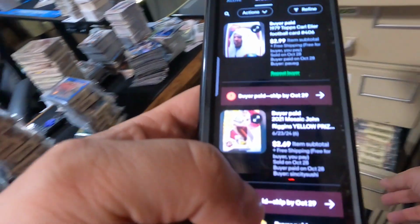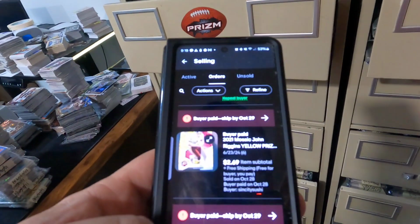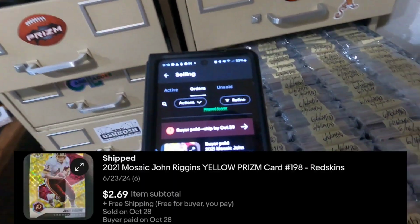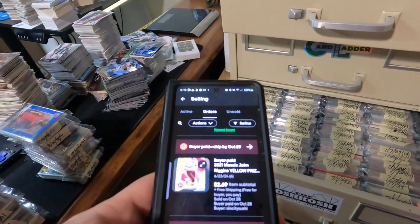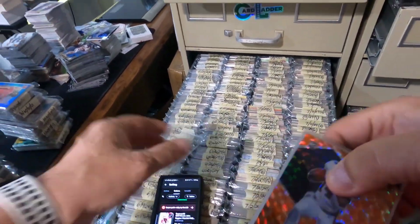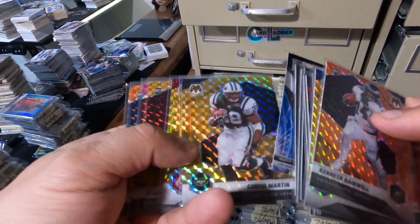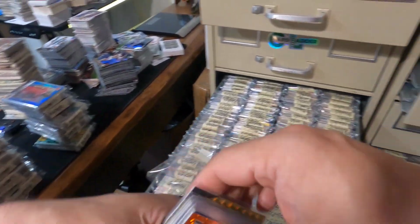Alright, we got another vintage football. Not skewed, so we'll pass on that. And we've got a John Riggins. I think he's in the Hall of Fame. I meant to look and I forgot. But he was quite a legend with the Washington Redskins rushing attack for many years. And this is a yellow mosaic of him. So a lot of vintage players selling. There we go, John Riggins. And that sold for $269.